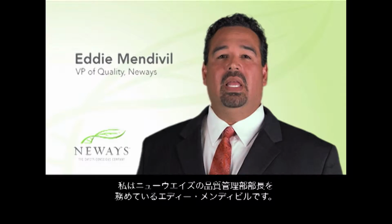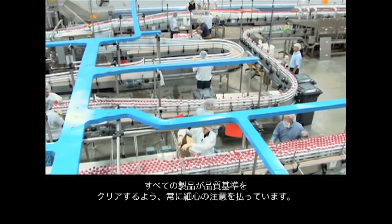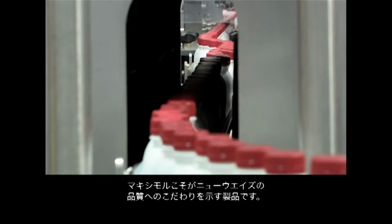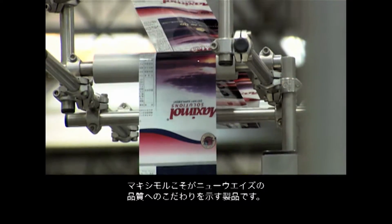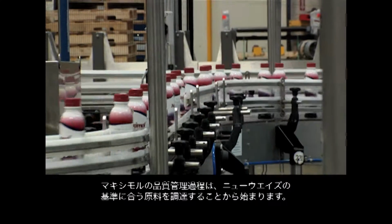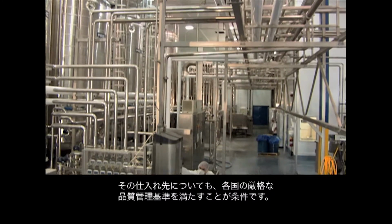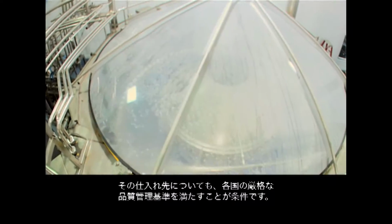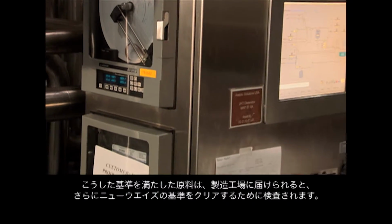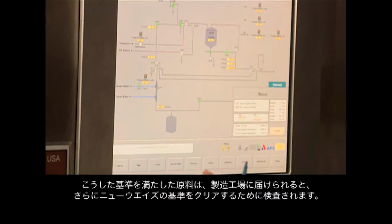My name is Eddie Mendeville, and I'm the Vice President of Quality at New Ways. We're absolutely committed to making sure that each individual bottle meets our highest quality standards. And nowhere is New Ways' commitment to quality more evident than with our top-selling product, Maximol Solutions. The Maximol quality process starts with procuring only the highest quality raw materials. Our scientists actively seek the very best ingredients, and we apply rigorous standards to qualify our suppliers who must meet good manufacturing practice requirements. When raw materials arrive at our manufacturing facility, we put them through intensive testing to make sure they meet all our standards.